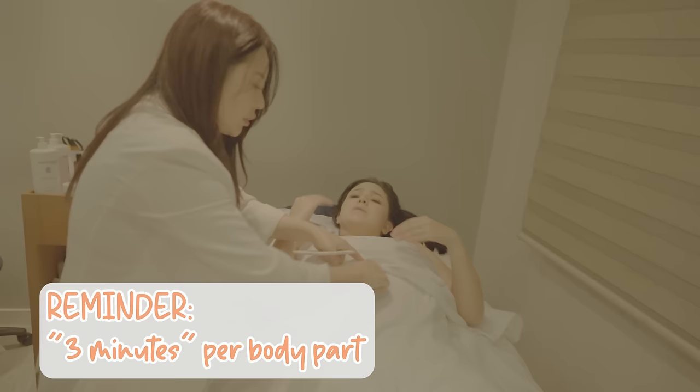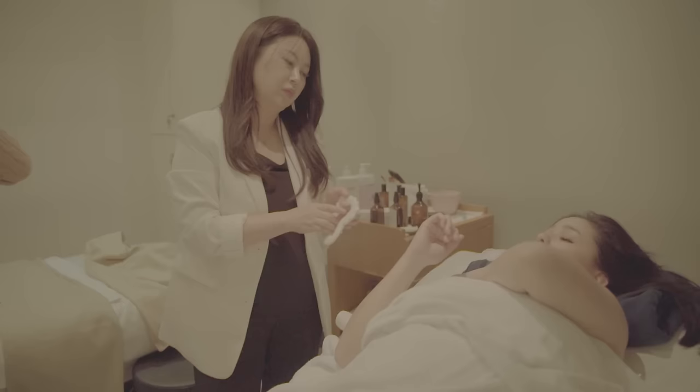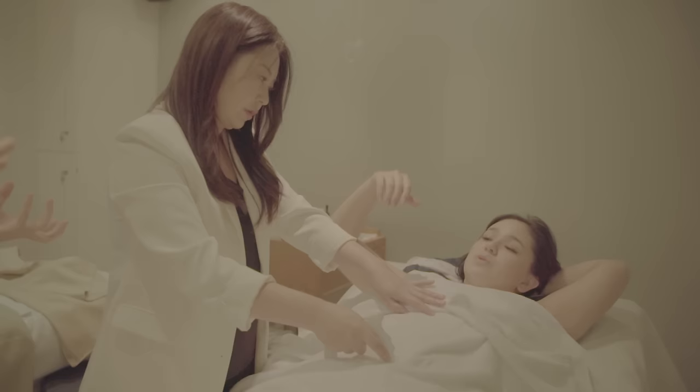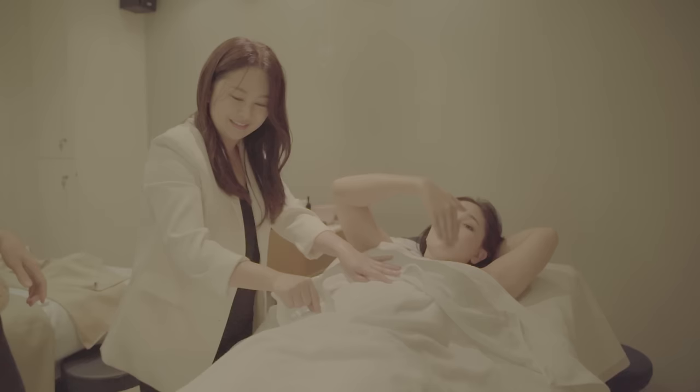3 minutes per body part. Okay. 3 to 5 minutes per part, whole body 30 minutes. For the abdomen, go clockwise, going to the right, yung stroke, guys. It's bad for you if pa left yung ano, maapektuhan yung ikot.